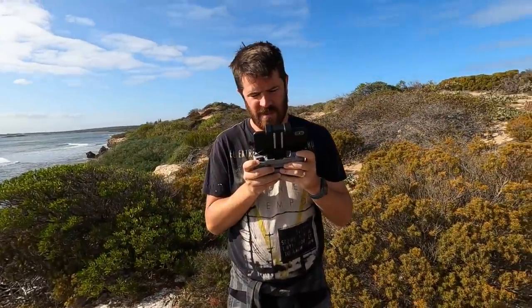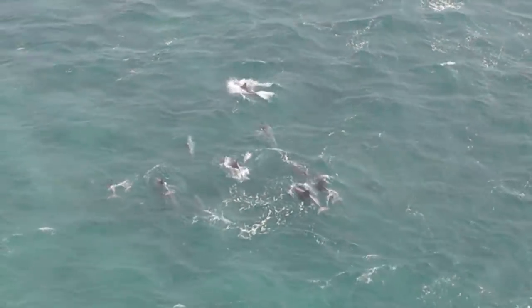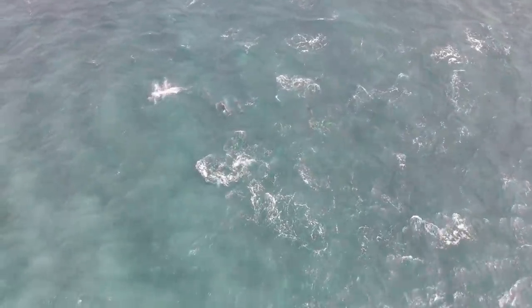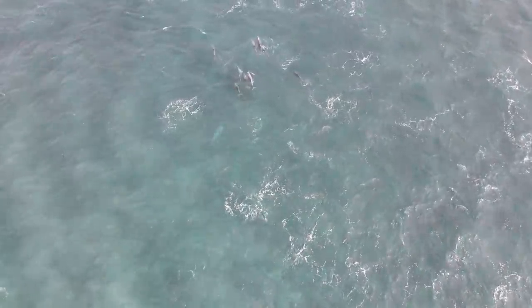We were told we'd see dolphins here, but we had no idea how many. There are so many. They're all playing with each other. They look to be having such a good time. Definitely seen at least 10. It's definitely the dolphin playground here at Venus Bay. Should be called Dolphin Bay.